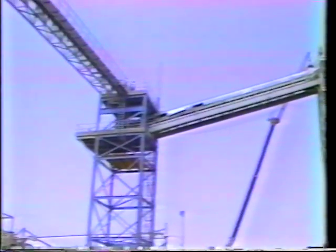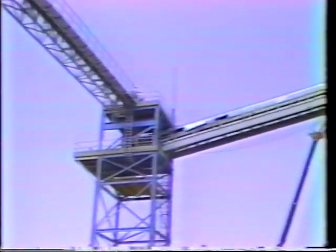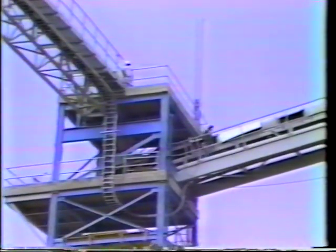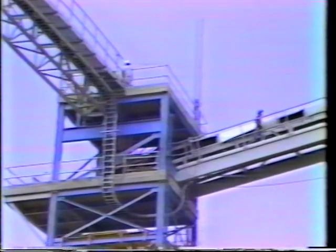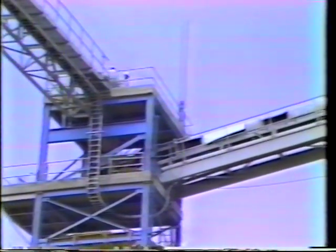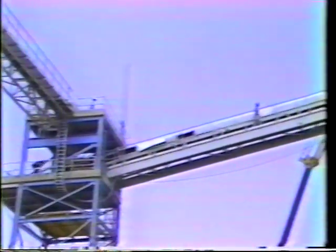A considerable amount of attention has been given to minimizing dusting with this conveyor system. All conveyors have been provided with dust-tight covers, and all other openings have been provided with seals. In the discharge chute of number 2 conveyor, a 10-inch suction line has been provided for a dust transfer fan.